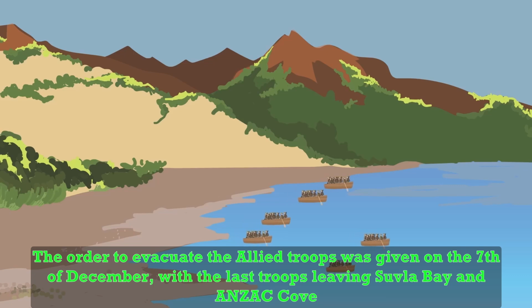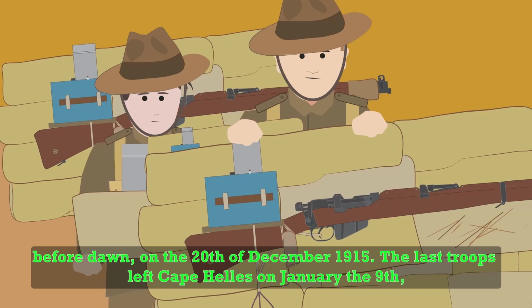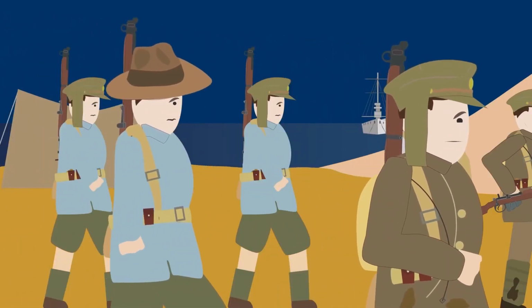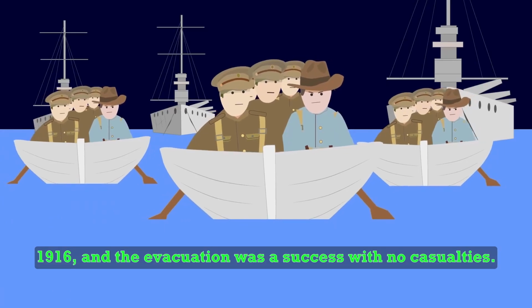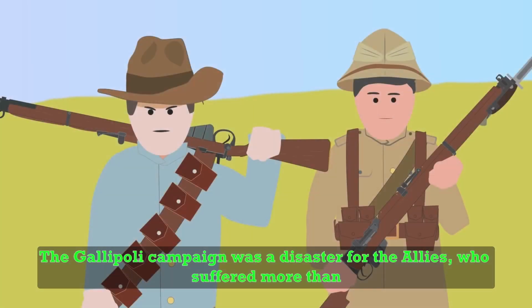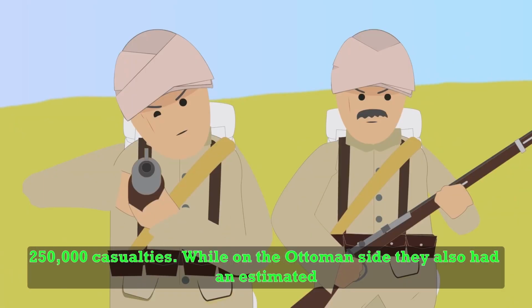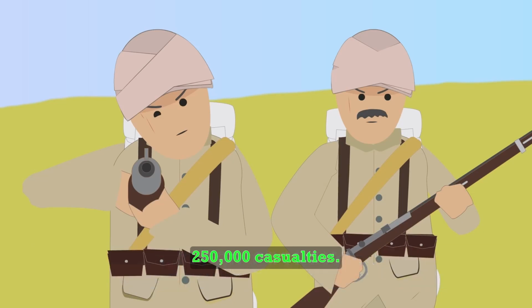The order to evacuate the Allied troops was given on the 7th of December, with the last troops leaving Suvla Bay and Anzac Cove before dawn on the 20th of December 1915. The last troops left Cape Helles on January the 9th, 1916, and the evacuation was a success with no casualties. The Gallipoli campaign was a disaster for the Allies, who suffered more than 250,000 casualties, while on the Ottoman side, they also had an estimated 250,000 casualties.